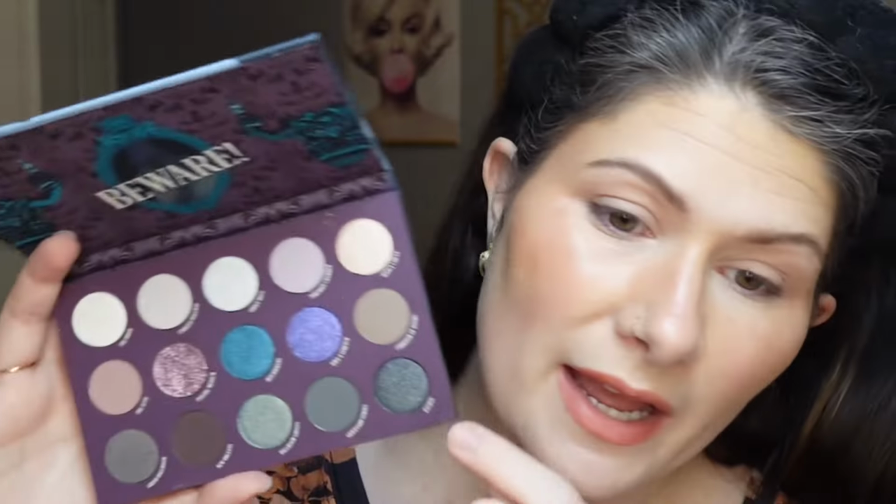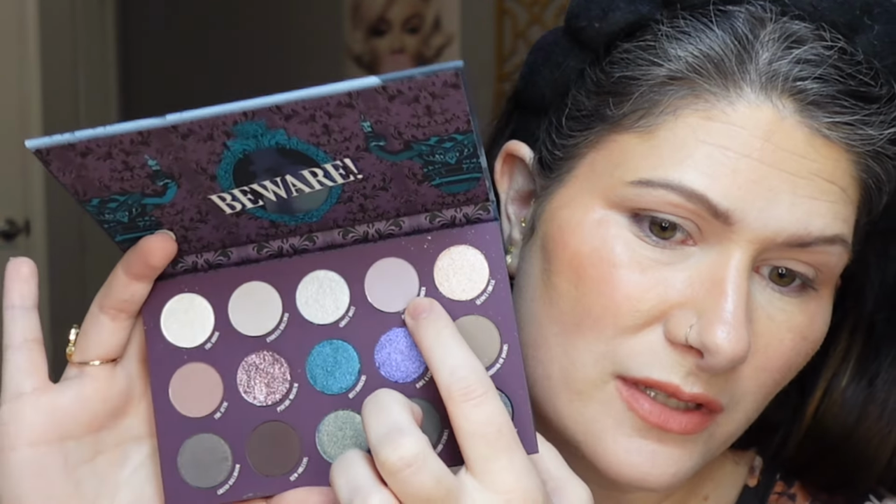So I'm gonna go ahead and start with this shade right here, this really pretty dusty purple shade. This one is called Portrait Chamber. I'm gonna pick that up with a BK Beauty 201 brush, and we're gonna start to fluff this into the crease.